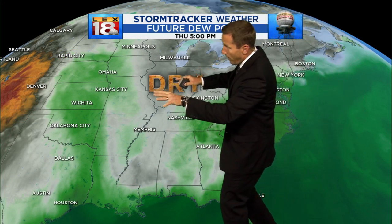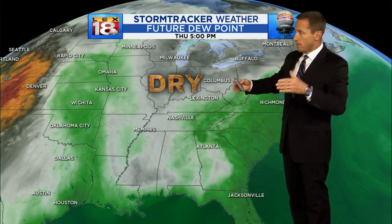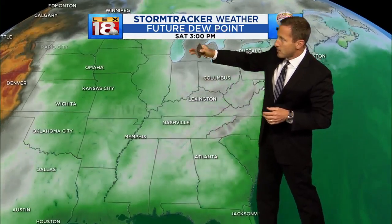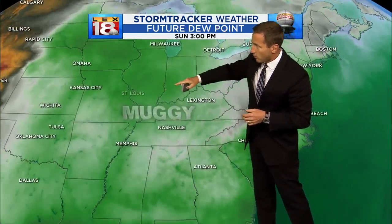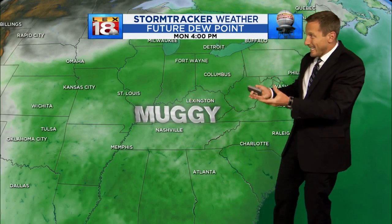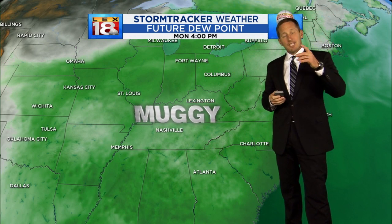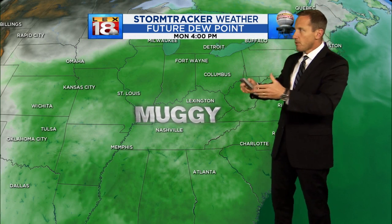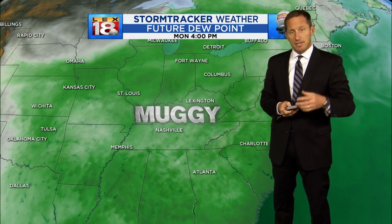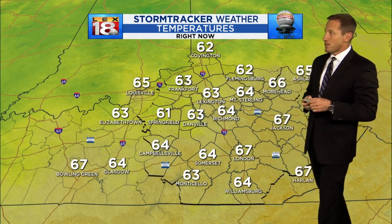Right now, we've got this drier air entrenched across the Ohio Valley, as I've told you, and you've known if you've been outside. But watch what happens and watch the clock here. This is the future dew point. Where you see these greens showing up, that is muggier air, moisture starting to stream back in again, that humidity climbing. That's by late in the weekend, early next week. So in addition to the warm up, you'll notice an ever so gradual rise in humidity. By the end of the weekend, early next week, it's going to start to get a little stickier out there. But right now, boy, does it feel wonderful.